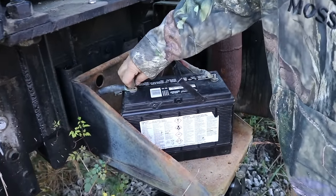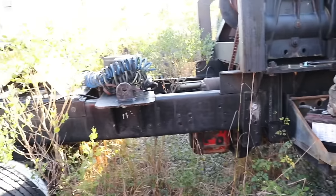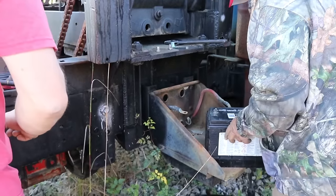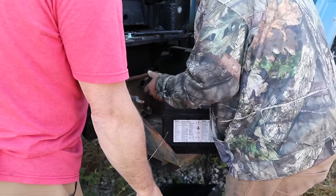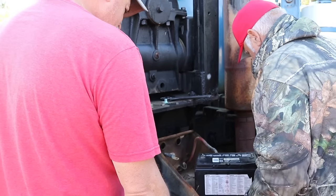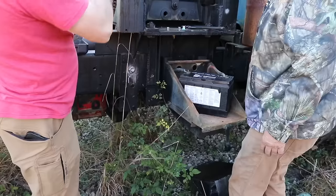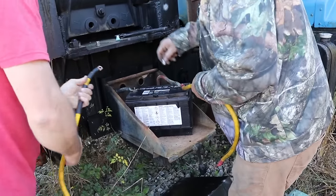This thing's gonna fire right up, Wiley. Well, I spoke too soon about the battery box width and the batteries. This one didn't evolve like the other. Why didn't you just leave that and just run a jumper to this one? Because I was gonna put both batteries on here, but where's the positive? Right there. All right. Took 3 seconds to put the cables back on.